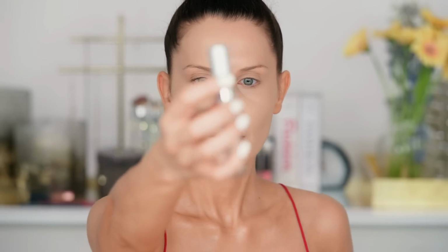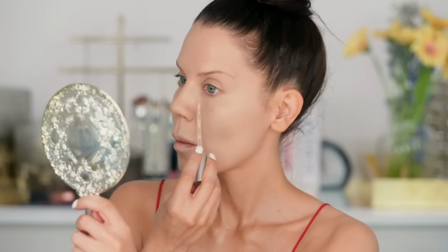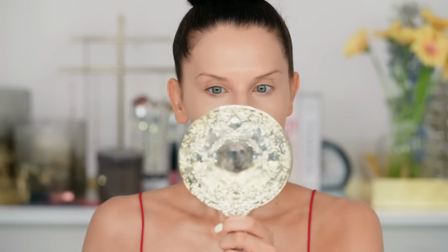I actually have a new concealer. Why not try it on camera. This is the Push Up Concealer, the 4-in-1 Sculpting Concealer from Pure. I have this shade MN3. Ooh, that's interesting. I've never seen a concealer have that kind of lid. Dang, I really like this. Okay.